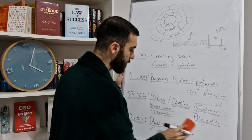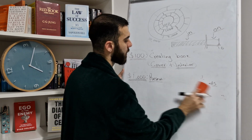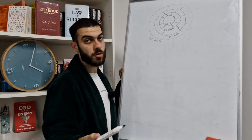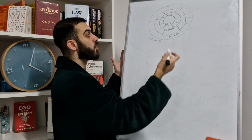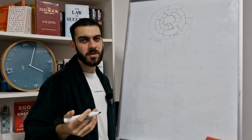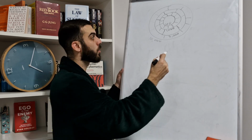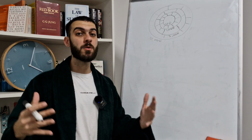Now, here's one of the most important things that you need to understand before you get to $10,000 a month. You're probably at one of these stages. You might be at $100 a month and you're still doing low content books. You might be at $1,000 a month and maybe doing medium content books. You might even be at $3,000 a month. Now, here's the thing. Most people are usually at $100 a month doing low content books, probably losing money, maybe at minus $100 or $200 or $300 a month. Or you might be at $1,000 a month, $1,200, somewhere there. That's where most new publishers are at.